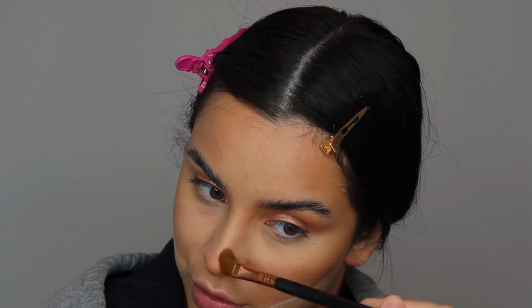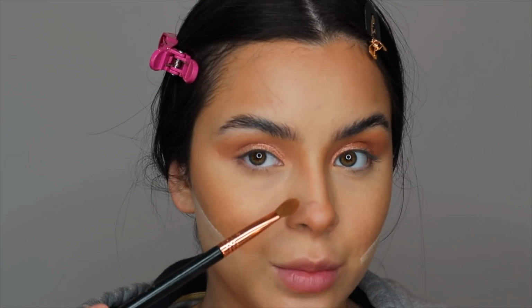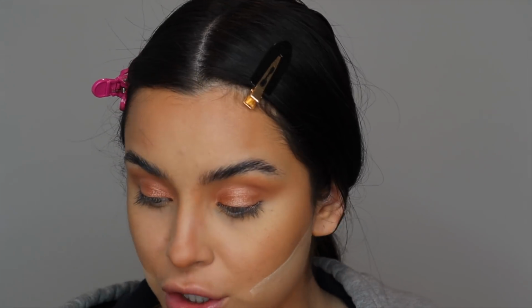And now for the nose, we already know. Okay, so I'm going a little bit dramatic on the nose contour. You guys see this little pimple right here that I was talking about? That's the one that just does not want to go away.